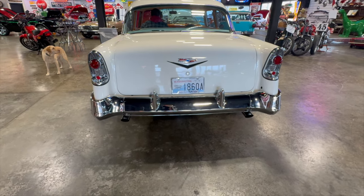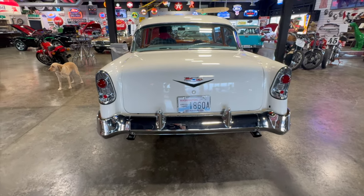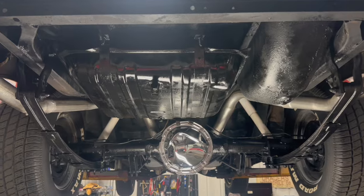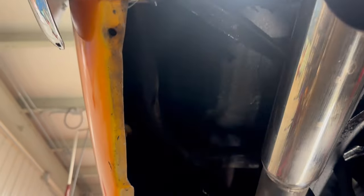The backup lights do not work at all. This car has got a different transmission and it was never hooked up. The underside of this '56 Chevy. Not a whole lot to show you. It's pretty clean under here. It's got dual exhaust, chrome tips on the end here. These rear quarters are in good shape.